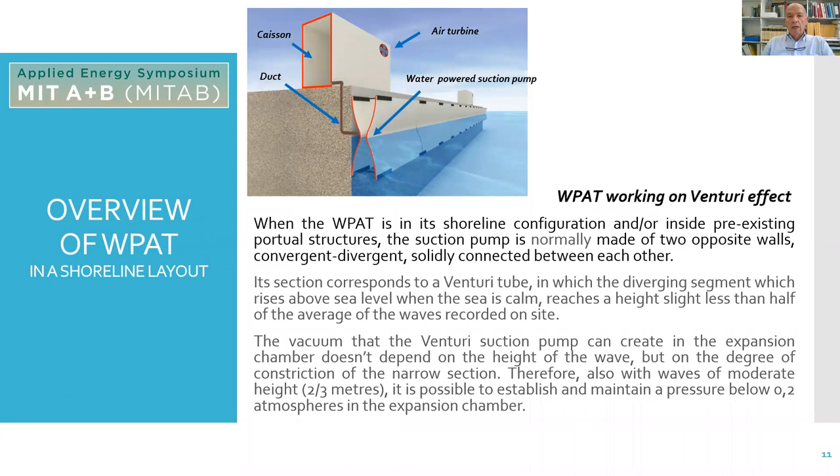When the WPAT is in its shoreline configuration and/or inside pre-existing port structures, the suction pump is normally made of two opposite walls, convergent and divergent, solidly connected to each other. Its section corresponds to a Venturi tube, in which the diverging segment, which rises above sea level when the sea is calm, reaches a height slightly less than half of the average height of the waves recorded inside.